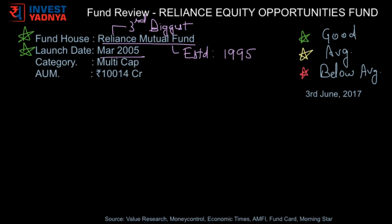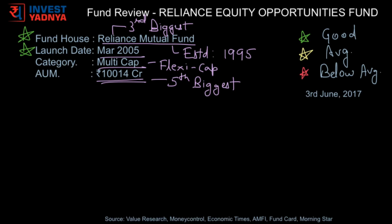The fund is categorized in the multi-cap category as it has flexibility to invest across market capitalization and can increase or decrease share in any company irrespective of its size. Now moving to next, this fund has a large asset under management of close to 10,000 crores and is the 5th biggest multi-cap fund in India. So this high asset under management speaks volumes about the fund's performance and investors' trust in the fund's management, hence deserves a green star. Now let's talk about the returns.